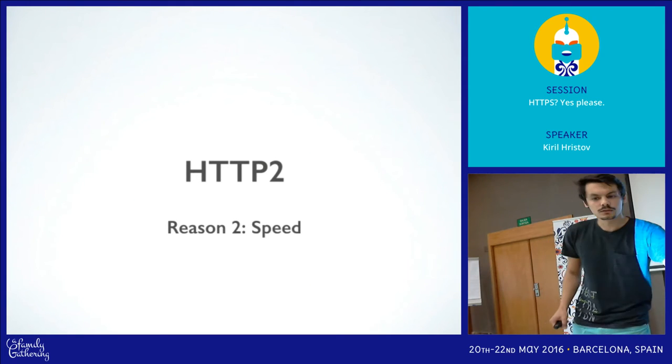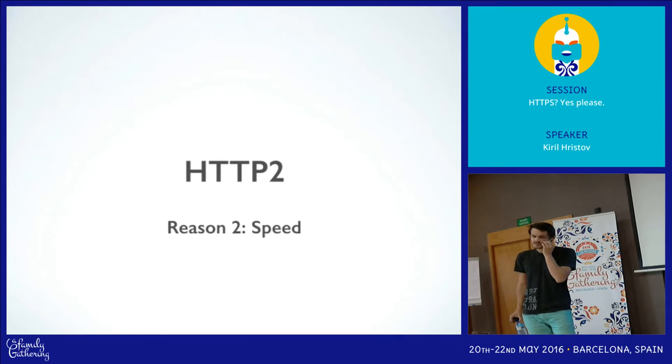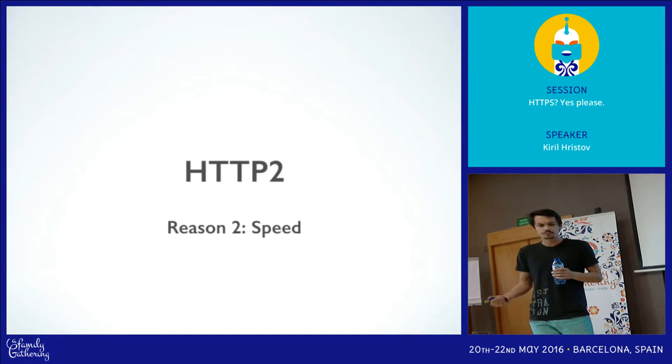So that kind of takes care of the traditional side of SSL, right? It's the application that we're most used to hearing about, privacy.